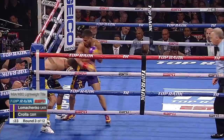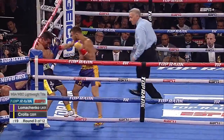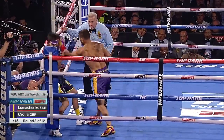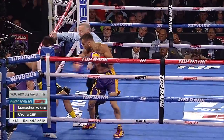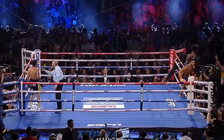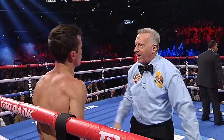Right hook. That right hook. Another right hook. Combination. Split the guard. Headshot. Crolla's in trouble. Lomachenko on the attack. Look at this offensive attack by Lomachenko. He is pummeling Crolla. That is a knockdown. That is not a TKO. That is a knockdown. Misunderstood by Lomachenko.